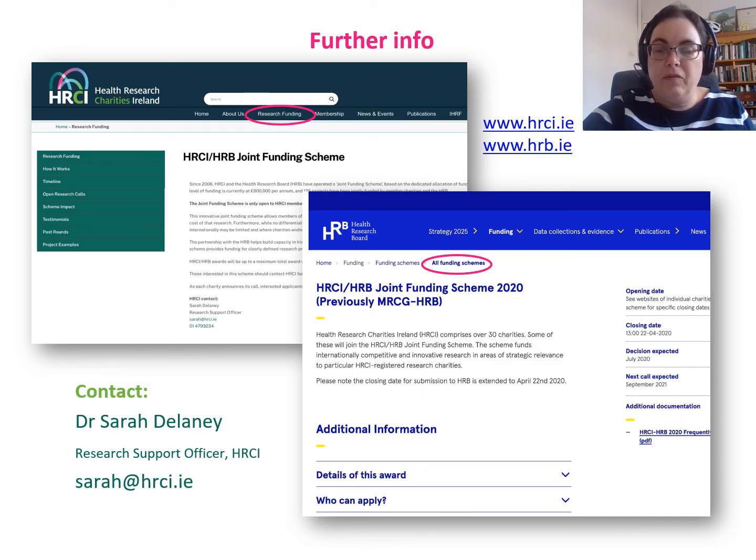So for further information, you can go to our website HRCI.ie and our pages on the Joint Funding Scheme, which will provide you with information on timelines, open calls, how the scheme works, and who to contact to get more information. You can also go to the HRB website on the Joint Funding Scheme, which will give you details of the opening and closing dates, open calls, guidance for researchers, guidance for charities, FAQs and timelines.